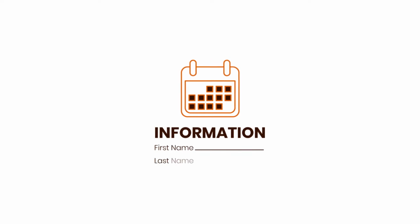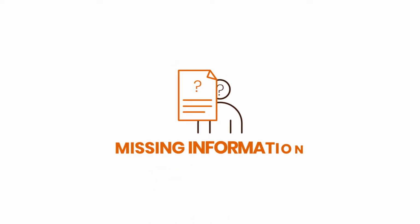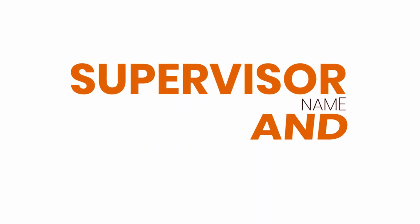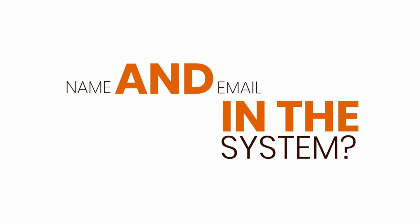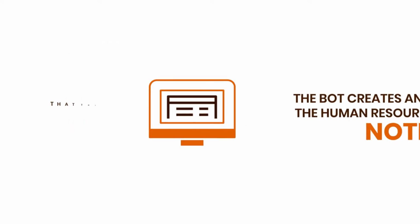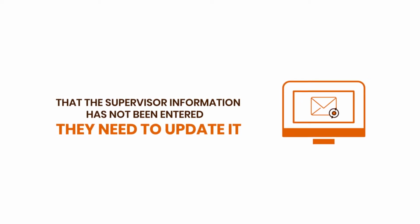team needs to do its biweekly check to make sure all information for the employee's first, last name, and social security number are completed. If not, the assigned supervisor will receive an email asking them to update the timesheet system with the missing information. But what if the supervisor name and email aren't in the system? This is when the bot creates an email to the human resources team, notifying them that the supervisor information has not been entered and they need to update it.